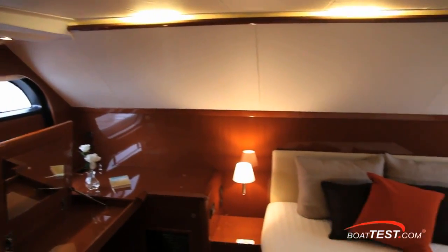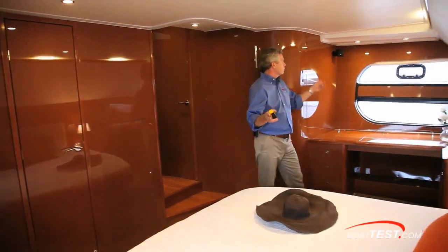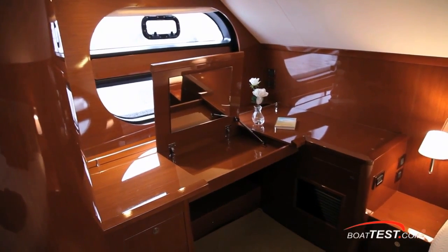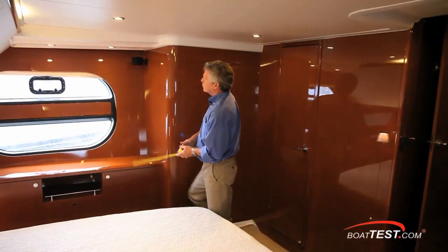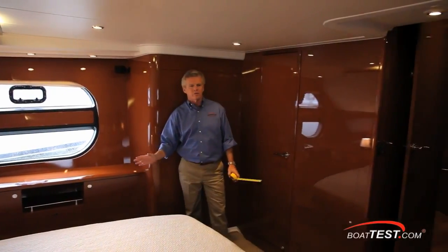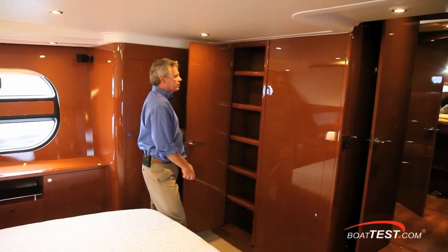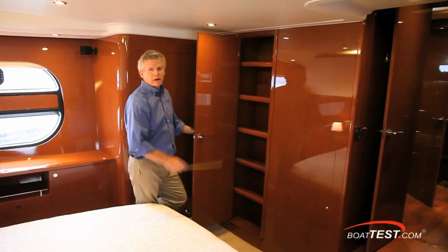Full beam master stateroom has an island berth accessible from both sides, huge windows with the opening port lights embedded inside, a vanity with a mirror underneath, storage to the side and underneath, both nightstands. The storage continues over on the port side, and then there's another full-size window with an opening port light, so there's so much natural light coming into this master stateroom. Just forward, we have a closet with plenty of shelf space, and this is where your walk-in closet leading to the guest stateroom would be if you went for that option.